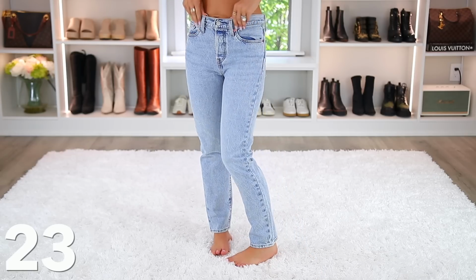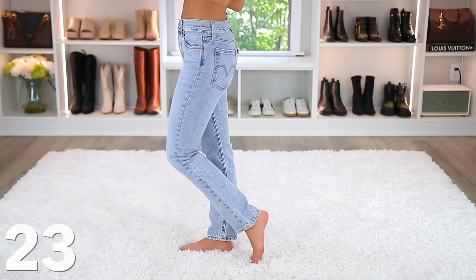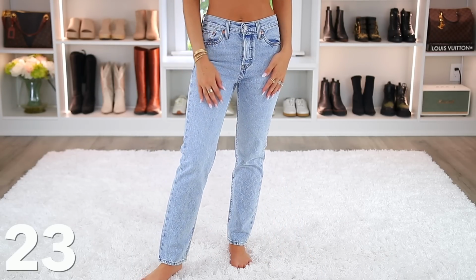There's no distressing, so that's nice. A lot of people are kind of over the distressing. I'm not, but I still think these are just something I can always throw on, and they just look great. If you haven't purchased wedgie jeans, it sounds horrendous, but I'm telling you, they fit perfectly.